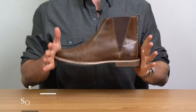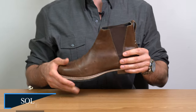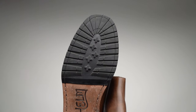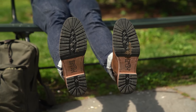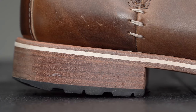All right, let's talk about the sole. So this is a slightly chunkier sole than you might be used to for a Chelsea boot, which are often dressy and sleek. Although there are many exceptions to that rule, including Red Wing's Weekend Chelsea, which I've reviewed. And this boot here, the Holt, which is actually a leather outsole, which confers some flexibility, with rubber lugs added to help with grip. The lugs are not Vibram, by the way, if you're wondering. Helm actually came up with this sole themselves. Then there's the famous white strip made from composite rubber. Then you've got a leather insole and a plastic shank.